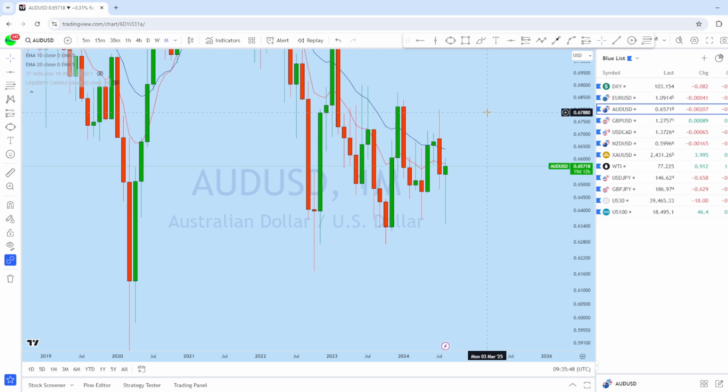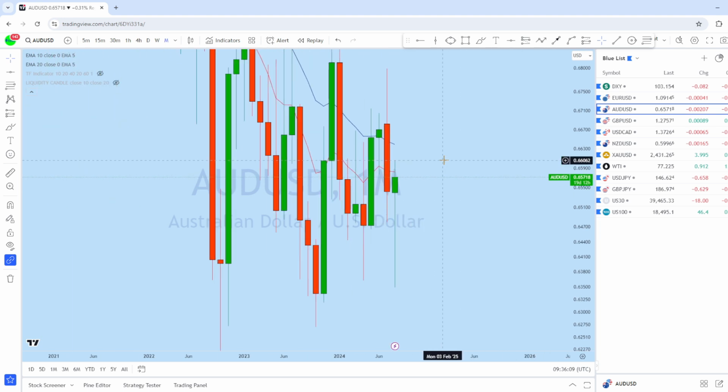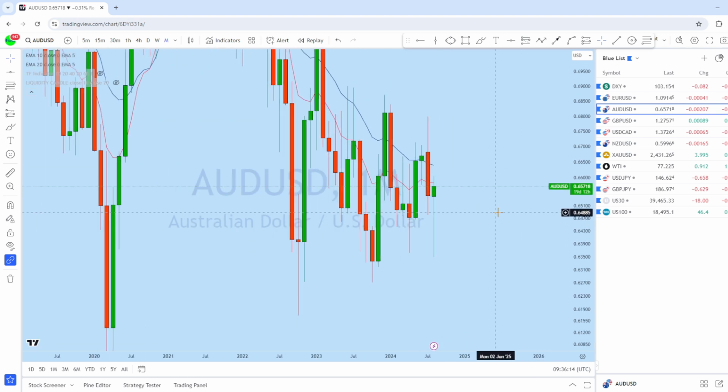Now from the monthly, we can see that there is a monthly bearish engulfer. It's a massive bearish engulfer, followed by this month where we can see the market drop back below, and we can see a strong rejection from this level on the monthly chart. With this rejection, I'm expecting this price to move back up further before dropping back again, and I think that we might see initial downside to retest the monthly support and then expect it to go back up again for a long-term perspective.